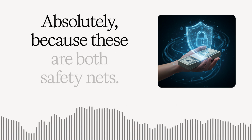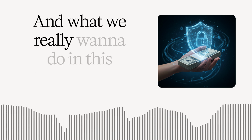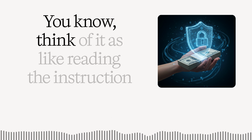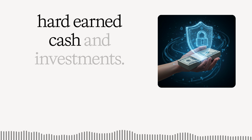Absolutely. Because these are both safety nets, but they protect you in very different circumstances. And what we really want to do in this deep dive is delineate clearly what's covered and maybe more importantly, what's not covered. Think of it as reading the instruction manual for protecting your hard-earned cash and investments.